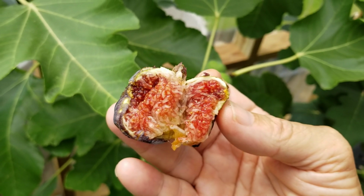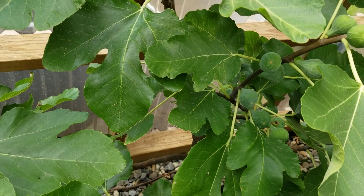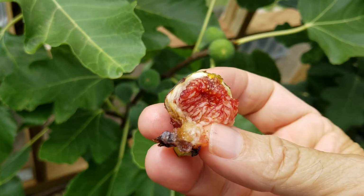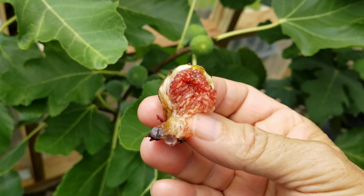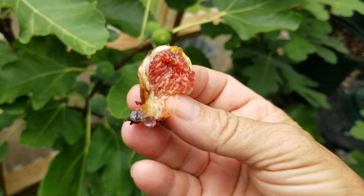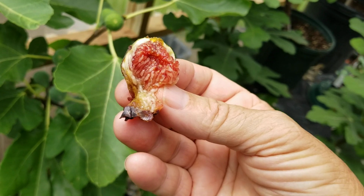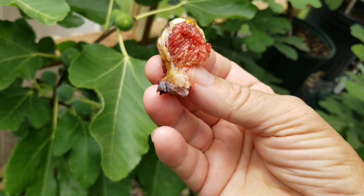Black Madera. I've eaten two of these already. Wow. You know, wow. Black Madera. I just so highly recommend it.